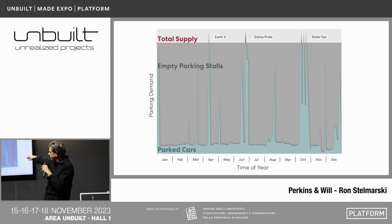You can even see how parking was really in surplus. So total supply was immense. And there were only a few moments of the year where the spikes actually required that kind of parking. So instead of developing a parking solution that would account for the spikes, the park designed for the worst case scenario for the entire year, which displaced a lot of other things.